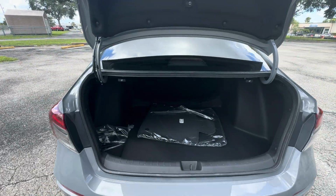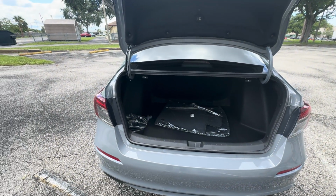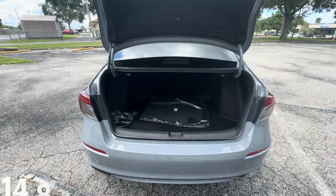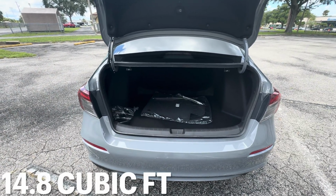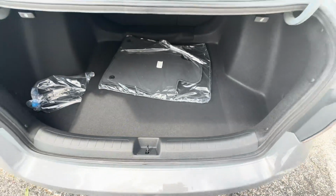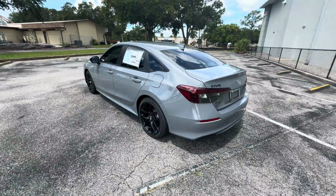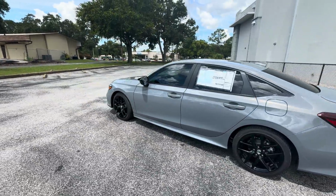We get the latches up top to fold the seats down 60-40 split. I'd expect you to fit a 55-inch TV through there with a large overall cargo space. I'll leave a link right here to show you exactly how much there is. Secret storage, a little bit outside of the spare tire. We can shut this trunk right up though, take a step back and walk around this 2026 Civic Sport sedan one more time.